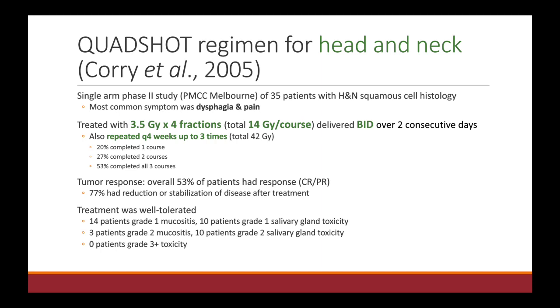Now, I always had a hard time remembering the doses because they're so similar but still different for the head and neck region versus the pelvis. And now I have a way to remember it, so I'll tell you as well so you never forget it. For the head and neck region, the quad shot regimen is 14 gray in 4 fractions.